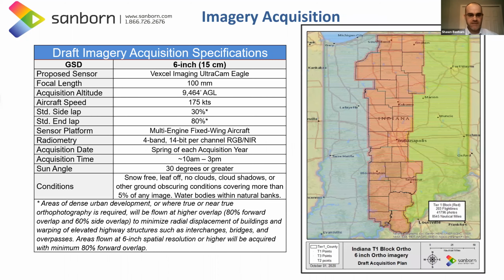Sean, thanks. So again, just some more detail here on our acquisition plan. This is certainly the critical phase of the program, as we're all aware. We can't do much data production and distribution unless we have the imagery captured in the spring. So to that end, we've already designed our flight plan here. This is a 6-inch flight plan, as Sean mentioned, a little different than what you may have seen in the past. So there are quite a bit more photos and lines within that approach.